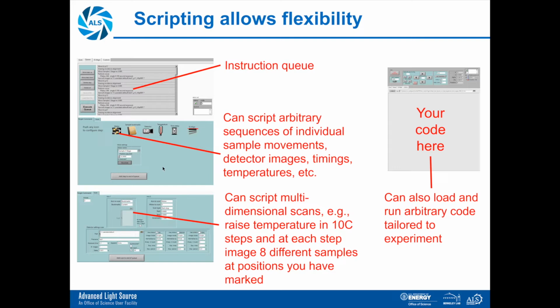You can also script out multi-dimensional scans. So examples of these would be if you want to go from 30C to 100C in 10C steps, and at each temperature, then go to any one of 10 sample positions and image each sample at each temperature.